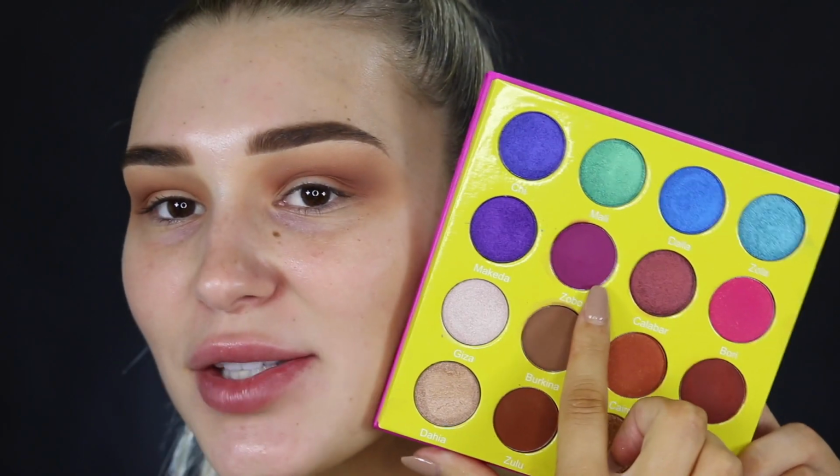I'm going to take this really pretty purple and I'm going to do a halo eye. So that shade's going to go on the outer half and the inner half. And then I'm going to take a different color on the middle. Oh my god, this is going to be so good. So I'm just packing this on with a short shader brush. That's so pigmented.